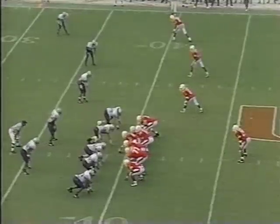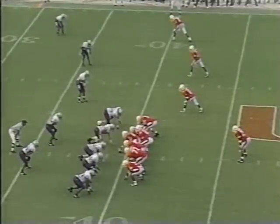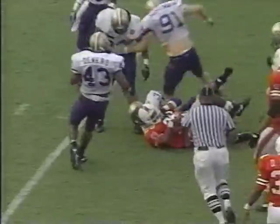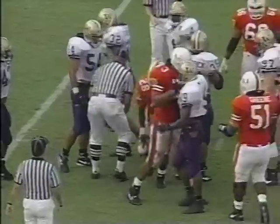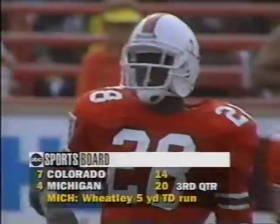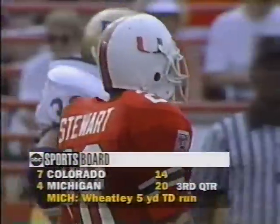First and 10, the ball inside the Huskies 40. Stewart, slant from the right, 8 yards. Good block by Zeb Lemelski and the other offensive guard, Alan Simonette. See, coming off, opening up that crease, knocked him far enough off the ball, the linebacker could not scrape right into the hole. Good job by that offensive line.